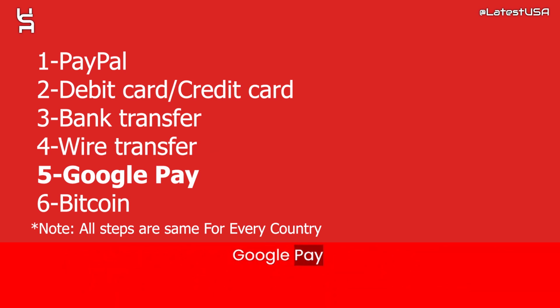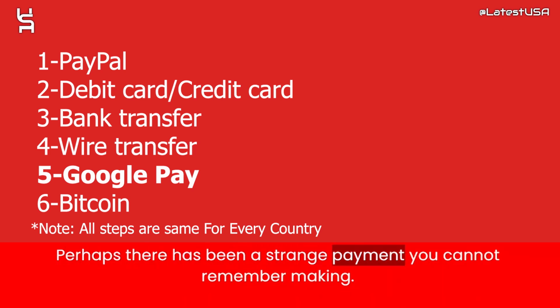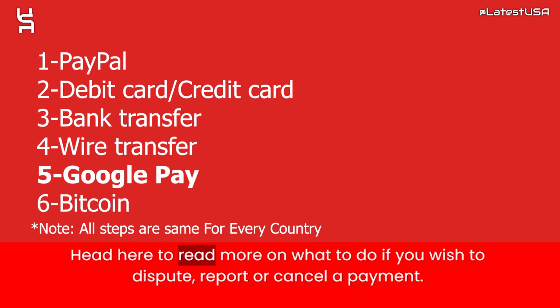Google Pay. Do you think someone has used your Google Pay account without your permission? Perhaps there has been a strange payment you cannot remember making. Well, don't worry. Google has a dispute system in place to help you out. Head here to read more on what to do if you wish to dispute, report, or cancel a payment.